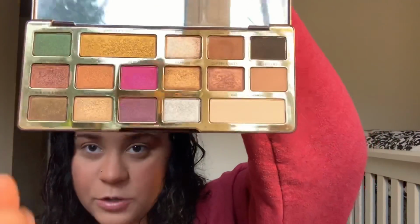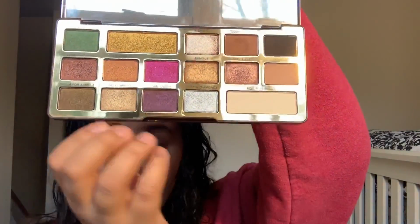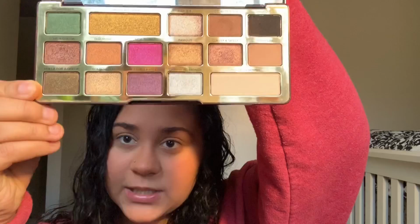Oh, you can see all my stuff in the background. But I love it so much, and it has such good shades. They're so shimmery. You have a couple of matte shades over here and over here, but these shimmers are gorgeous. I just love them so much.